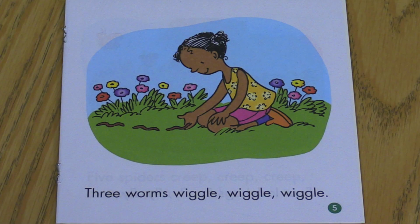Three worms wiggle, wiggle, wiggle. Oh, look at the worms. One, two, three. Okay, and the little girl is playing, it looks like, with one of the worms, but look at all of the beautiful flowers in the back.